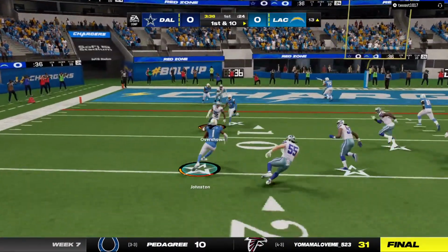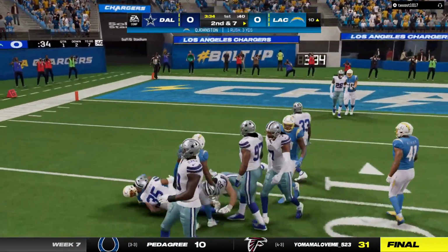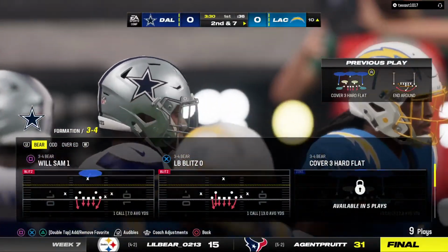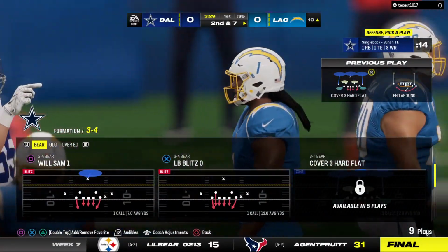Well, now they'll try the end around. And he'll get this one down to about the 10-yard line. Give him 3 on first down. It'll set up a 2nd and 7.